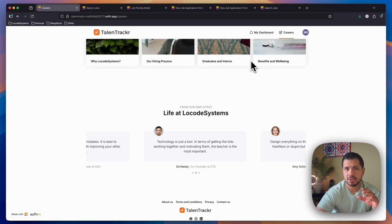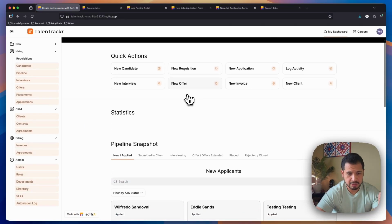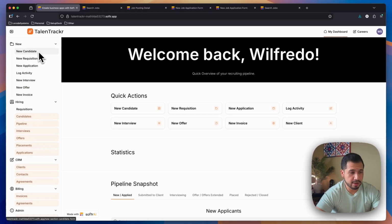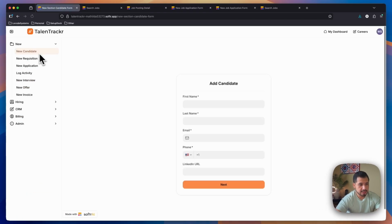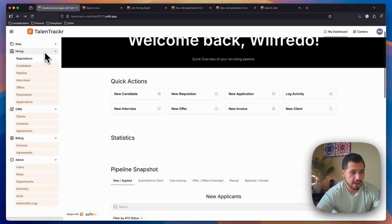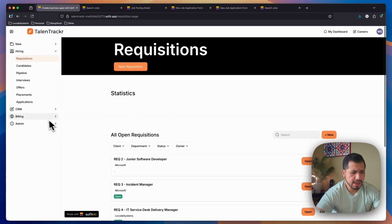This careers page is just one module of the recruiting system or ATS that I'm currently building. In the next few videos, I'm going to be walking you through different parts of the platform, including the dashboard that I created that you can see here, and also the sidebar where you can submit different candidates and submit forms. And I'm still developing the CRM section and the hiring section. And this one is just a quick show of how it looks. I'm still building some of these sections, but that's going to come in future videos.